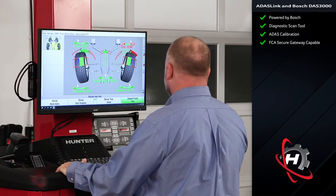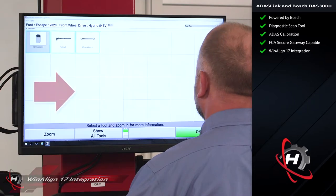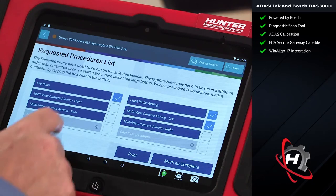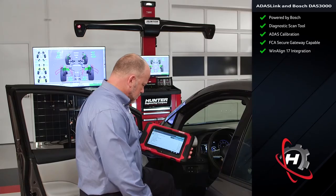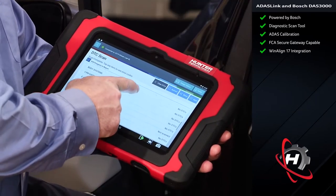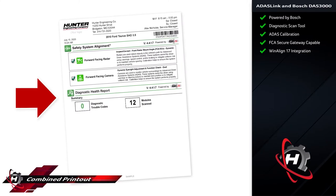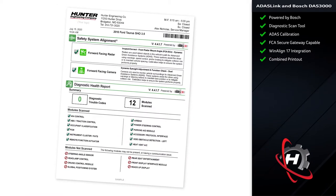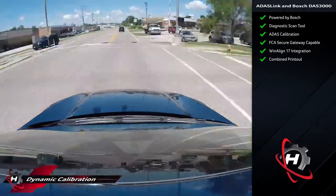What sets ADAS Link apart even further is the custom integration with Hunter's WinAlign 17 software and HunterNet. This integration aids the technician by jumping him direct to the desired ADAS calibration, decreasing steps and increasing efficiency. The ADAS calibration is completed with the ADAS Link tool, at which time the results are all sent to HunterNet, where alignment, diagnostic scan, and calibration results are all combined into an easy-to-understand printout. We even offer a detailed version for the more technical types and insurance companies. Dynamic calibrations are supported with just the ADAS Link tool.